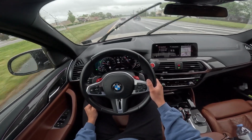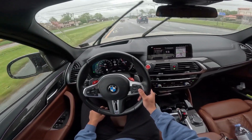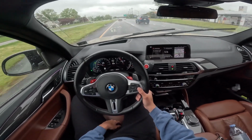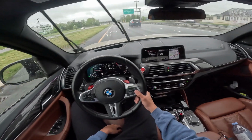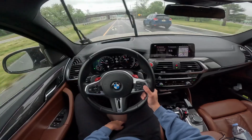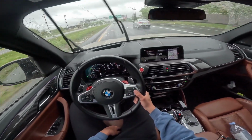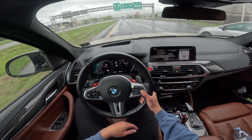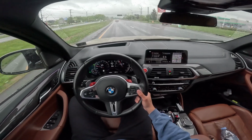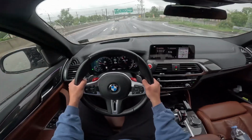I'm trying to think of any negatives with it. Nah, there's not too much drone. Other than the price, no, I love this exhaust. Very expensive, but it's okay. You gotta set the bar high for yourself, you know? You gotta set the bar high and be unrealistic and have the motivation to work towards that unrealistic goal. Very important to do so.